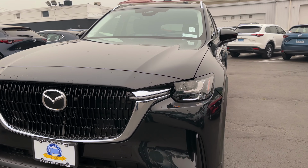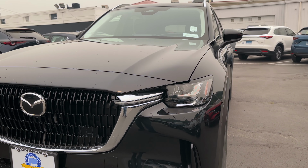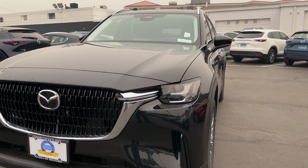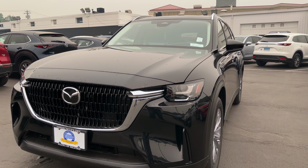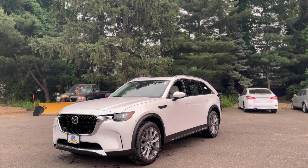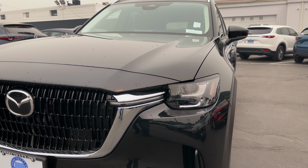By the way, there is 8 trims you could choose from. This one is the Preferred Plus. This is a mid trim. If you guys go with the trim that is above this one, you're going to get the 21-inch rims and a panoramic sunroof. But there is a lot of trims you could choose from, which is nice.